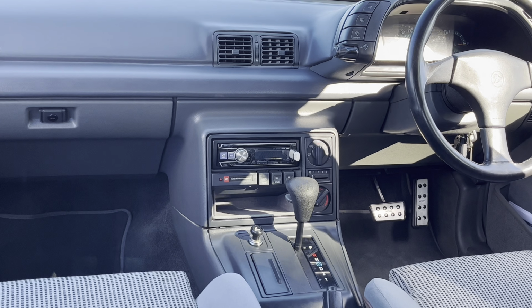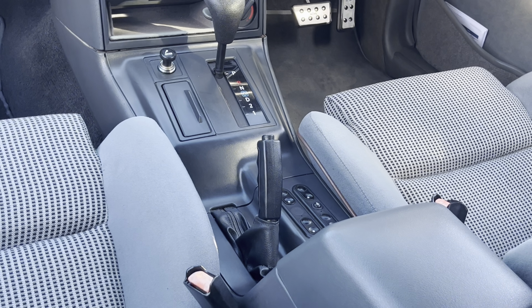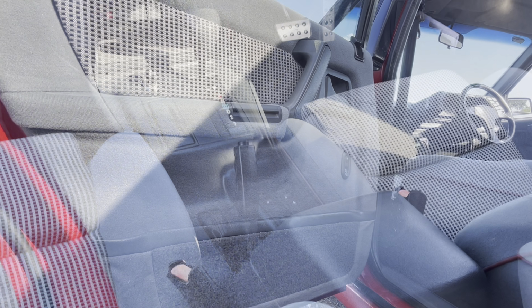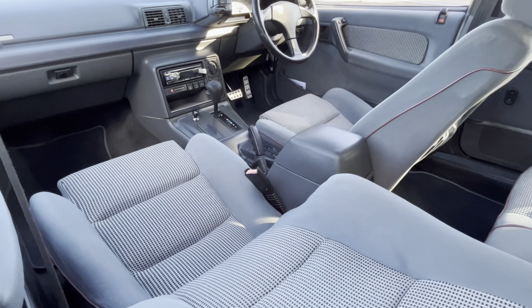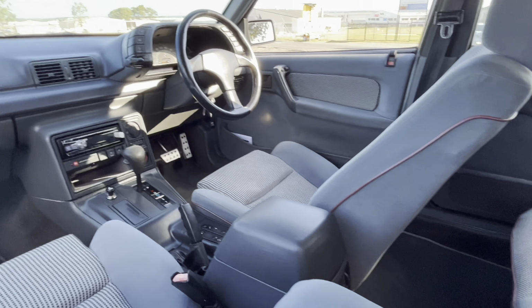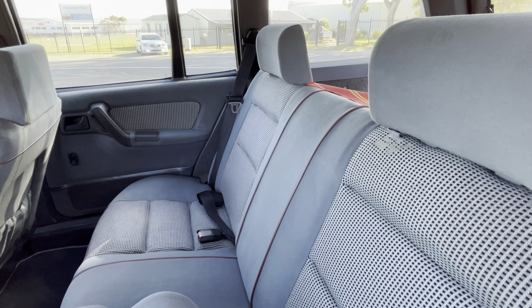These wagons were Berliner based. They came standard with central locking, power windows, power mirrors, air conditioning, a 4-speaker stereo system. Compared to the sedans, they did miss out on the trip computer. At the time, the wiring harness on these wagons did not have the wiring for the trip computer.